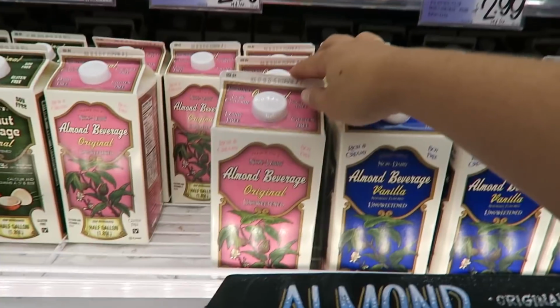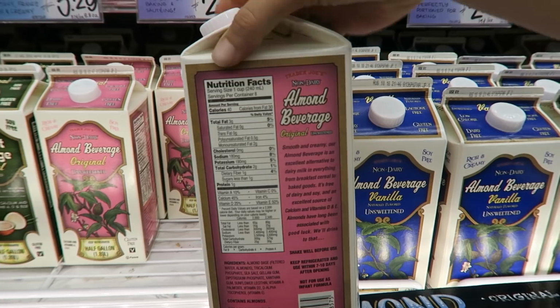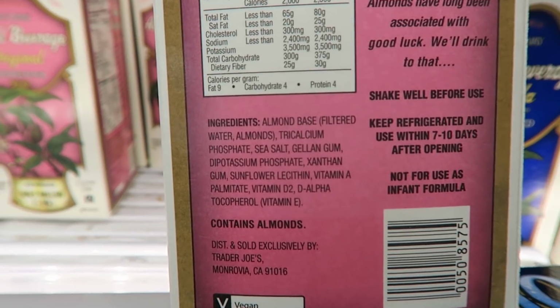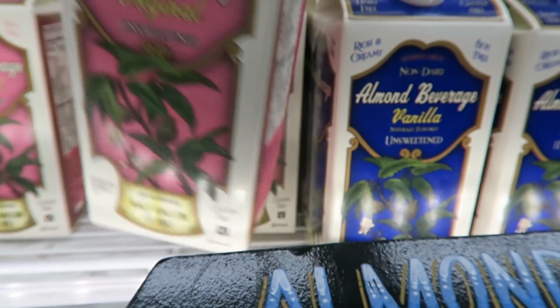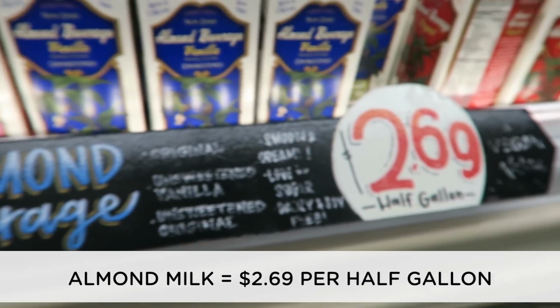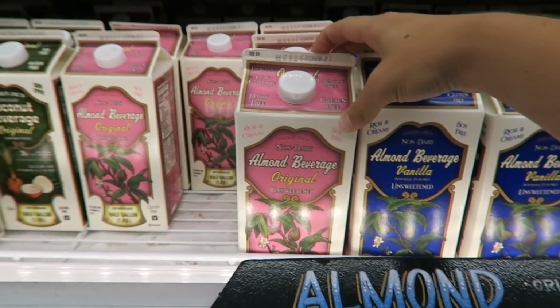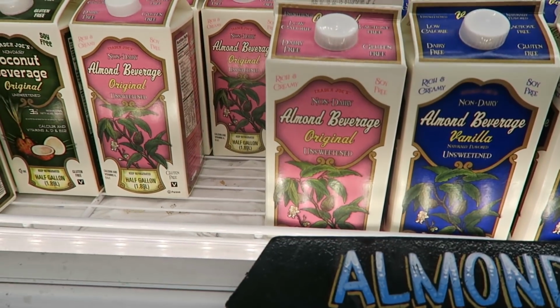Next we have almond milk. I always buy unsweetened almond milk. I haven't actually tried this one before, so I'm not sure. Let's see the ingredients. Doesn't have any carrageenan, which is good. This one is also sugar-free, which is good, and this costs $2.69 for a half gallon. So I'm going to wait to buy this and see what the 365 brand is, but just so we know, it's $2.69.